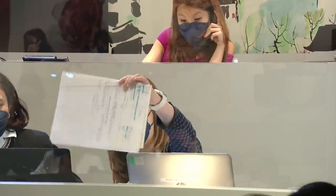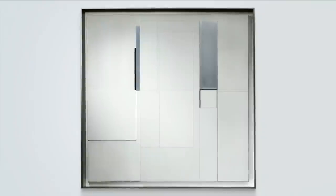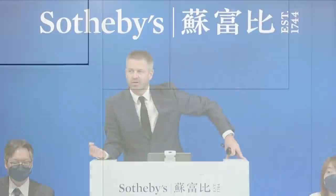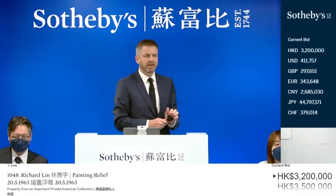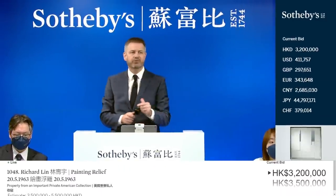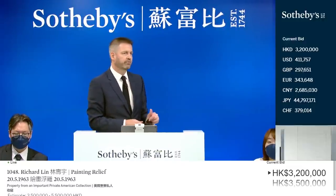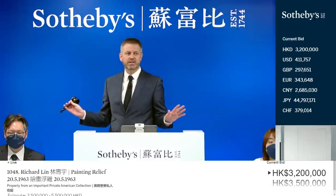1048 is next. Property from an important private American collection, the Richard Lin from 1963. I could start the bidding at $2,600,000. At $2,600,000, $2,800,000. At $2,800,000 for this. $3 million. $3,200,000. Any advance at $3,200,000? It's against you, away at $3,200,000. You're coming in now, Zoe, at $3,200,000.